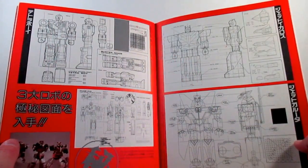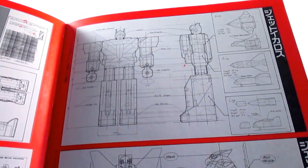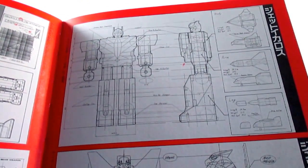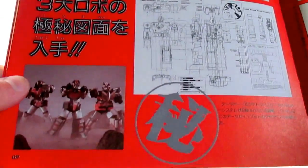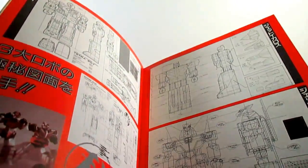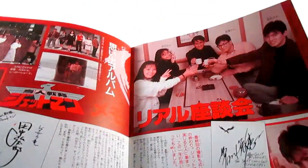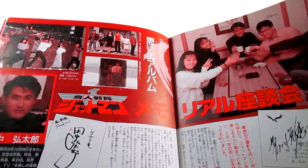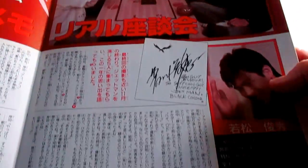So now we're on page 68 and 69, and pretty much this is just blueprints of each of the 3 mechas, Jet Icarus, Jet Garuda, and Tetra Boy. Pretty much blueprints on the 3 here. Really nice there. We'll go to page 72 and 73, so we're skipping here. And pretty much pictures of the cast and the crew here, and got some fan mail here.